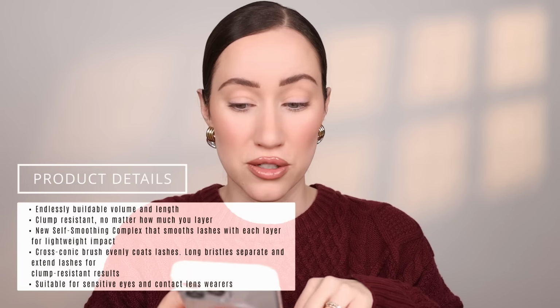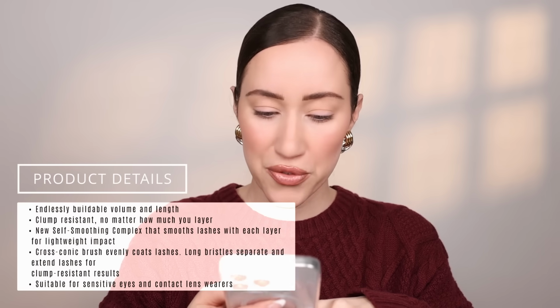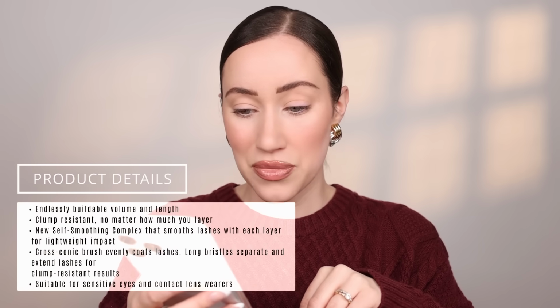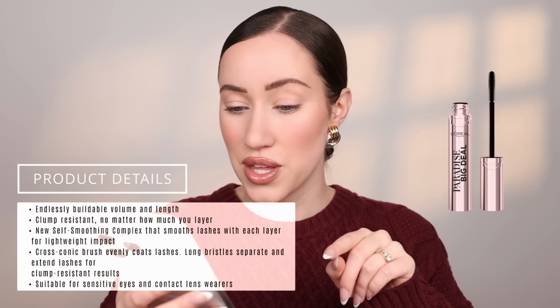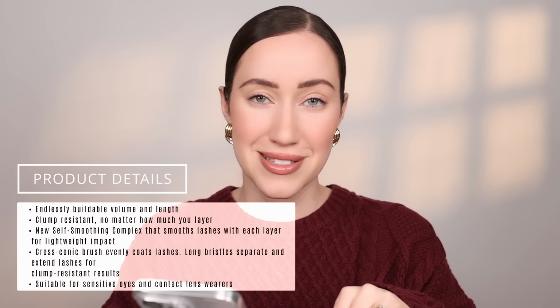So on Ulta's website in the summary, it says, make your lashes a big deal. L'Oreal Paris Paradise Big Deal Volumizing and Lengthening Washable Mascara delivers endless volume and length. Clump-free buildable formula. It says no matter how much you layer it, it's going to be clump resistant. It has a unique cross-conic brush, okay, that evenly coats lashes with every stroke while separating and extending lashes for a clump-resistant result. It's suitable for sensitive eyes and contact lens wearers, that is me, and it removes with ease, exclamation point. So we're gonna put this to the test, okay?